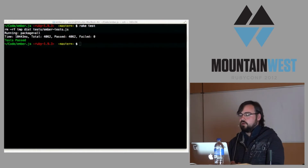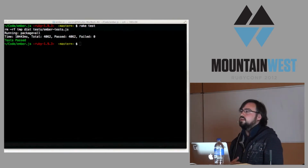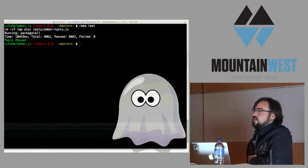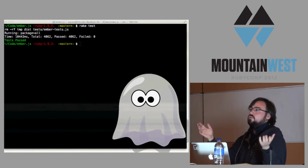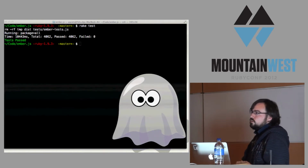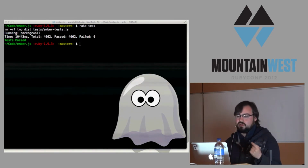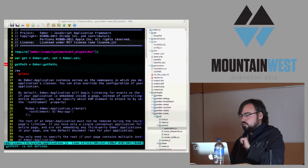We actually have it set up so that we can also run rake test. So rake test in Ember uses Phantom.js. How many people know about Phantom.js? Cool. So Phantom.js is basically a browser that doesn't bring up a browser and can do things like running tests. We did a bunch of work to make QUnit run well in it for our purposes. So you can see here we're running our tests. But the interesting thing about our test run is, so here let me go back and do the error again.